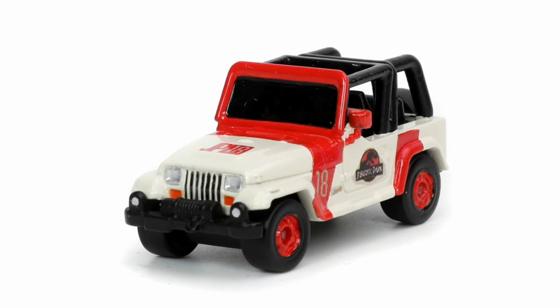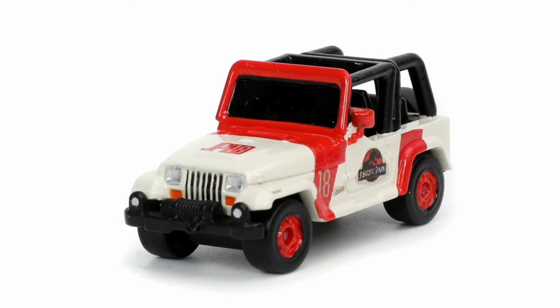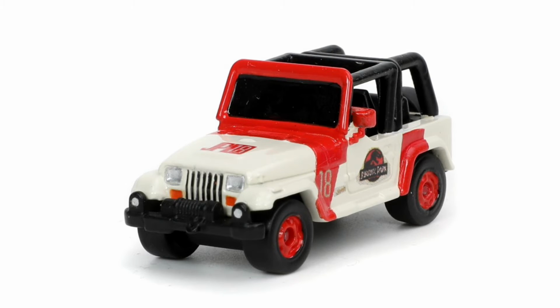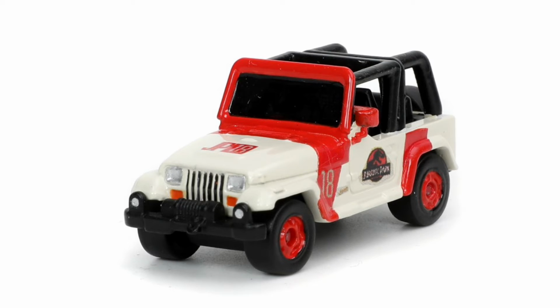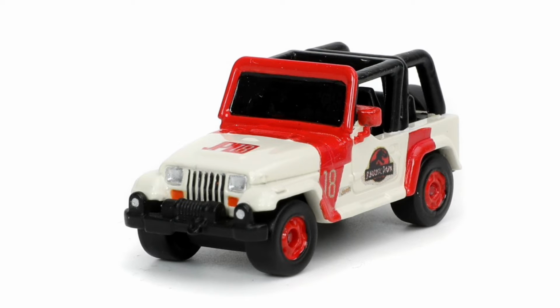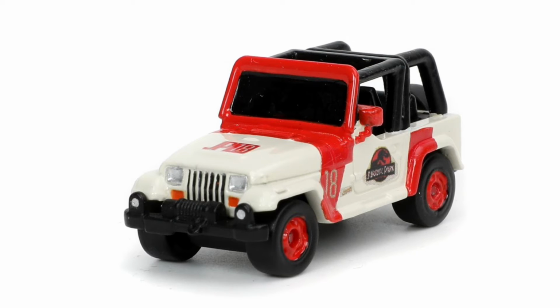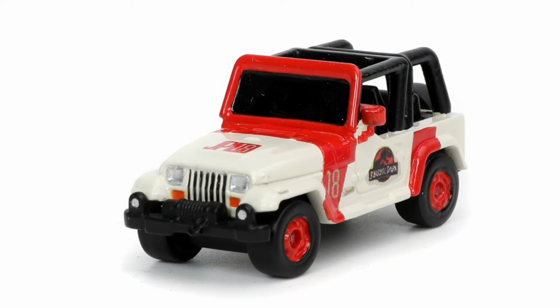So that's kind of why the Jeep gets the most of the love. But I mean, it's still an iconic design with that red stripe and numbering, and all that's here on the toy, even the little red hubcaps and the roll cage. I love it. You notice the windows aren't clear, but I think that's just kind of the style with these as they paint the windows. But very, very adorable, but also accurate with that little Jurassic Park logo on the side in red.